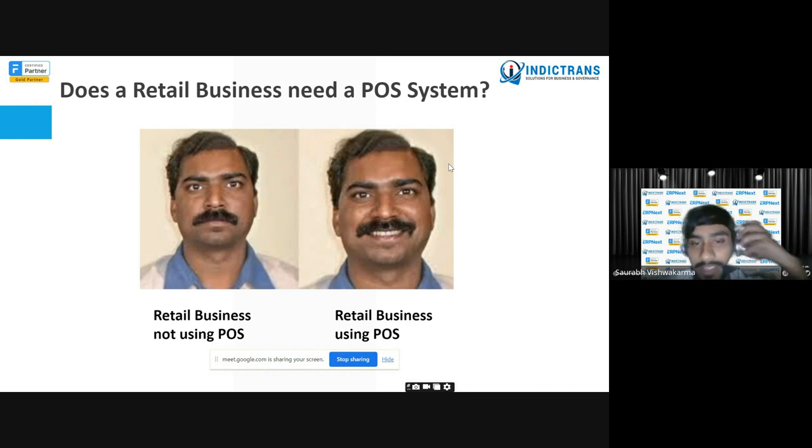Another feature is inventory management. By default, this ERPNext POS system syncs all your real-time inventory to the POS screen, and while billing, the system shows you the actual product quantity present at the store.